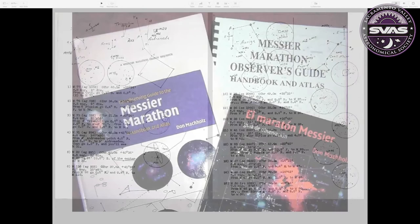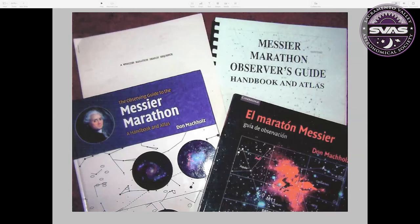Then I published a book on the upper right, Messier Marathon Observer's Guide, Handbook, and Atlas, self-published it in 1994. Cambridge University Press came by and asked if they could do it. So they did it on the lower left, and they also translated it into Spanish.